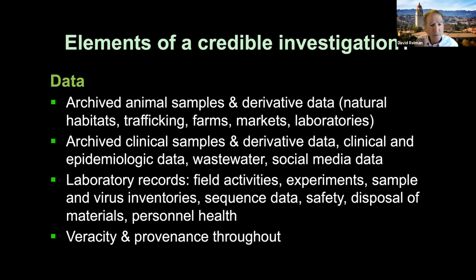This virus database was taken offline at the end of 2019. And as it turns out, it went offline in September of 2019. And for reasons that have still not been fully provided, that database is still not available to us. And for all of these forms of data, we will need evidence of veracity and provenance.